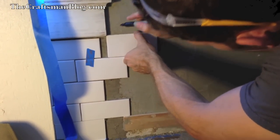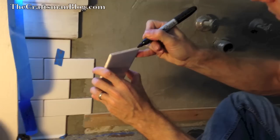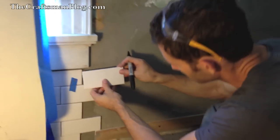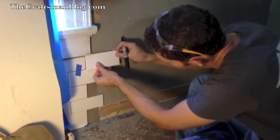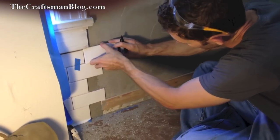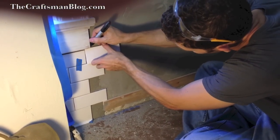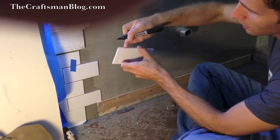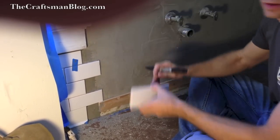It really doesn't need much. It just needs to get a little bit shaved off. Normally I would just put it up there and try and mark where it is there. Here I can see it's only about a 16th. And what I'll do here is set the tile where it should be. It's a little overlap now, but now I know, by marking there, I've got my mark for where I need to cut off so it'll turn this corner.